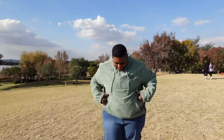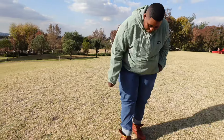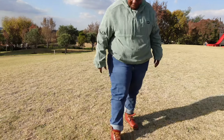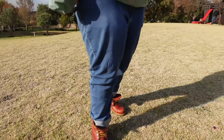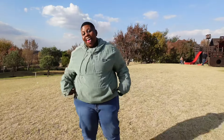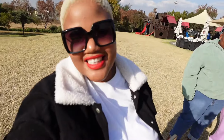Outfit check. Okay, guys, I'm wearing this. It's not a sweater, but something like a sweater from Shein. I'm wearing these jeans, I got them from Ubaby. I'm wearing a kipo drop in here. And I'm wearing my Timberland boots. So yeah, that is an outfit check for my people.